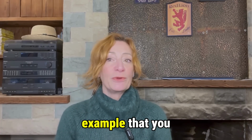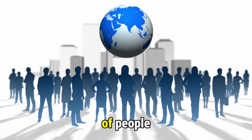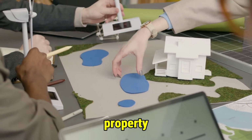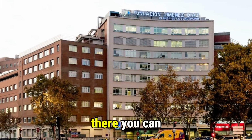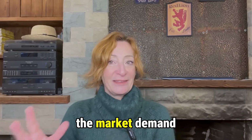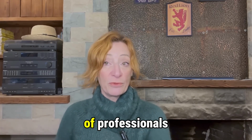Also, you can adjust to the market demand. Let's say, for example, that you rent a property to a certain target of people, and in the same area where you have your property, they open a new university, a new hospital, for example. There, you can immediately adjust to the market demand and start renting out to this new target of professionals.